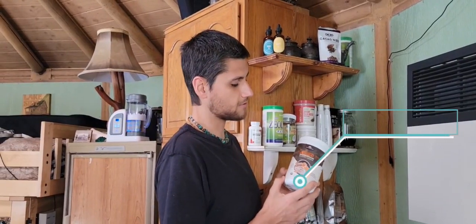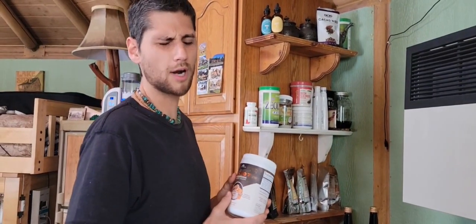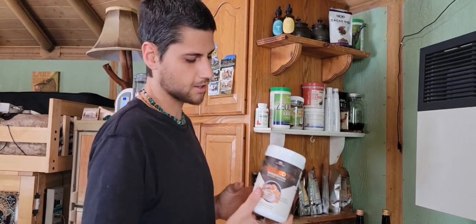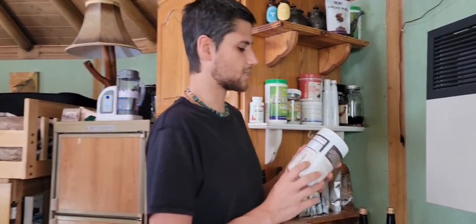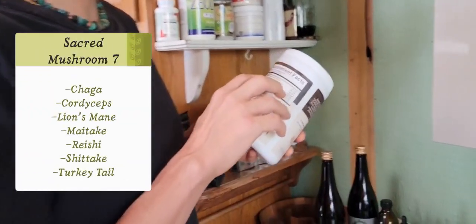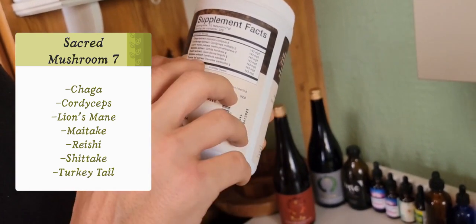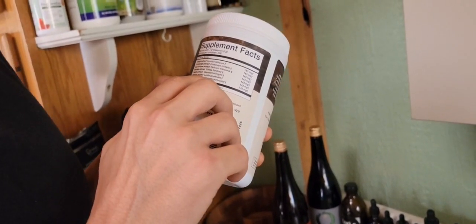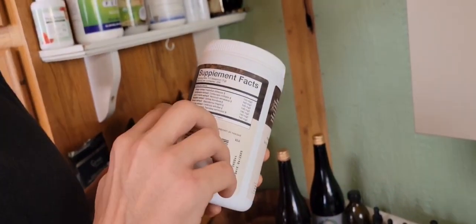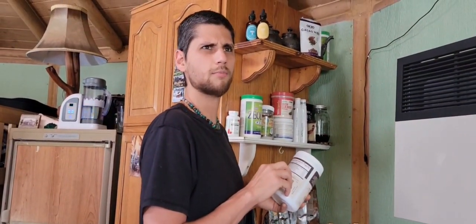Sacred Mushroom 7, Fruiting Body Extracts. You don't really want the mycelium because it has the brown rice substrate in it. You're not getting that much nutrition, so you should get the whole mushroom, not the mycelium. And this has 7 mushrooms in it: chaga, cordyceps, lion's mane, maitake, reishi, shiitake, and turkey tail. Turkey tail is good for the immune system, white blood cells, lymphocytes, good for breast cancer, gut health, and it's also an athletic support and a brain support mushroom.